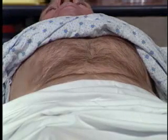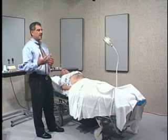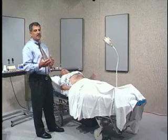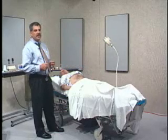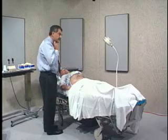Now I'm listening in all the different quadrants of the abdomen, the quadrants that we just reviewed, and I'm listening for an adequate amount of time to ensure that I'm getting a good representation of what the bowel sounds are. Sometimes you may need to listen for a much longer period of time, especially in a situation where you're suspecting an ileus. Next, I'm going to listen for bruits.